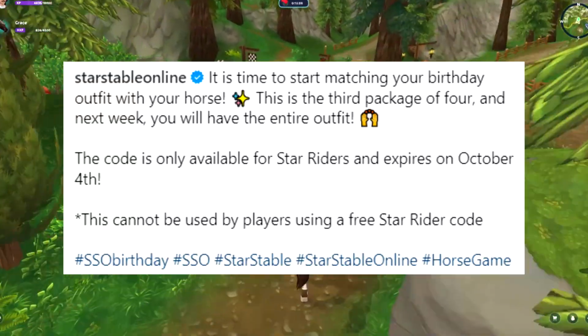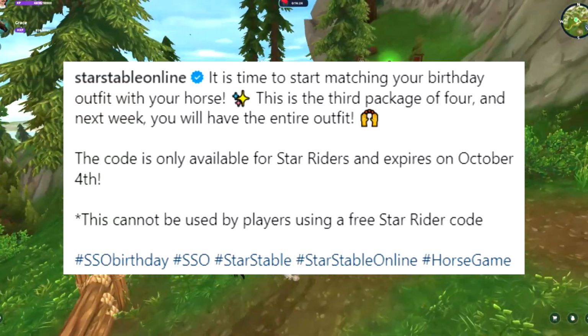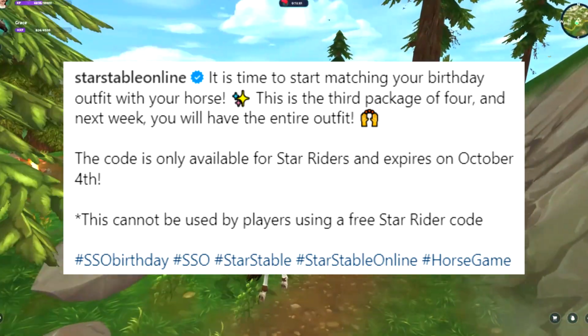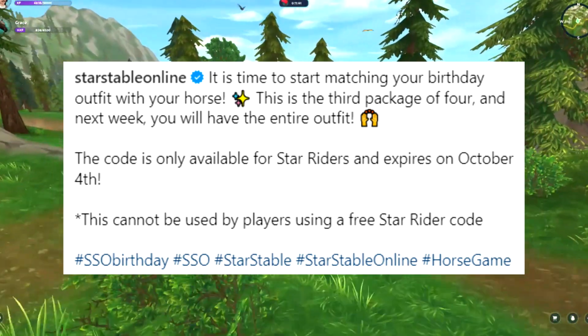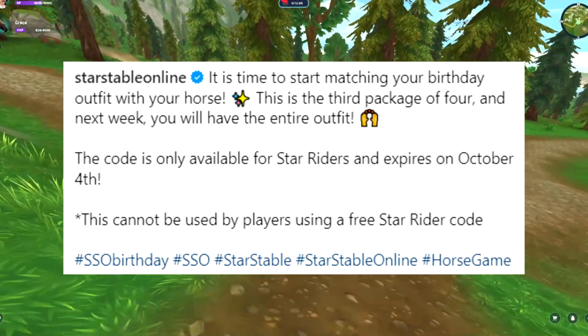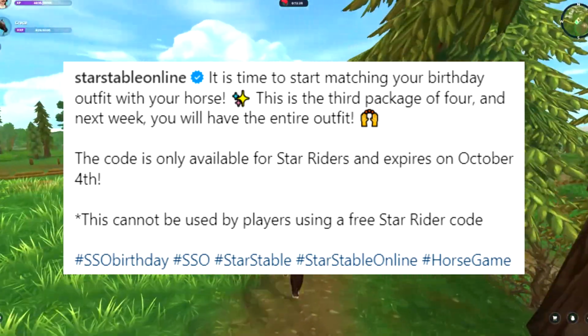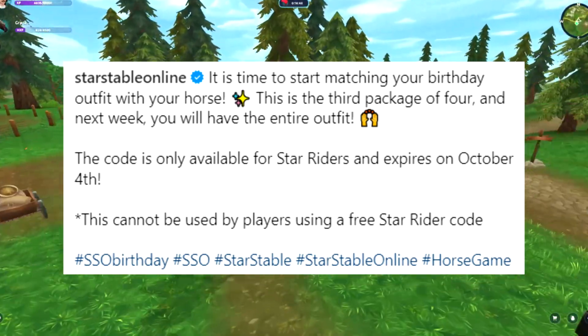Starcible said, it is time to start matching your birthday outfit with your horse. This is the third package of 4, and next week you will have the entire outfit. This code is only available for Star Riders and expires on October 4th. This cannot be used by players using a free Star Rider code.